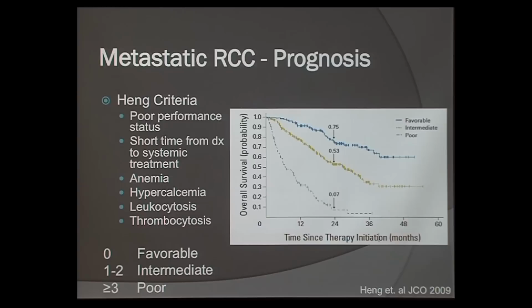And as you can see, 2 years after starting whatever therapy they did for their kidney cancer, if you're in the favorable group, so you had none of these things, then 75% of these people are alive. However, if you're in the poor prognosis group, then only 7% are alive. And then intermediate is smack in the middle. So even for these poor prognosis patients, there are patients who do well, and then there are the patients who do very poorly. And again, these additional prognostic factors help us sort that information out, and we can provide better information to our patient about their prognosis.